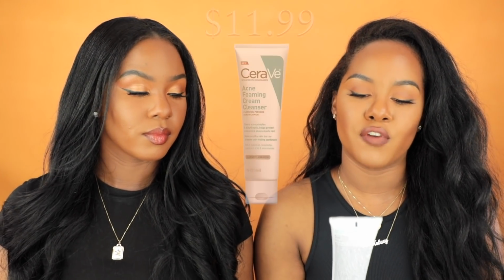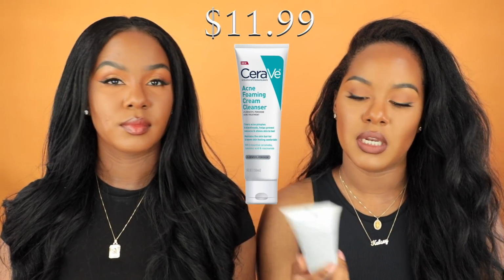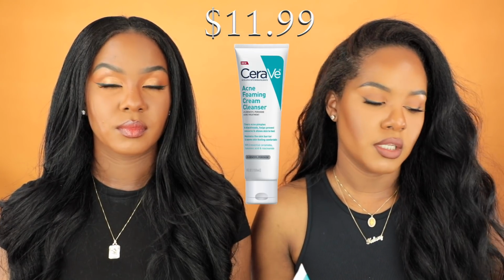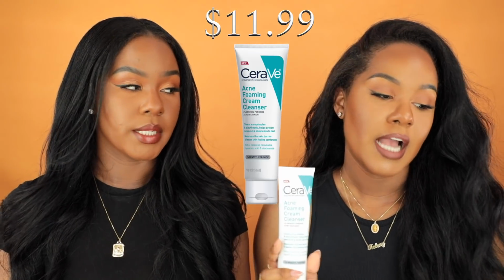So I have another CeraVe product to mention, and this is one of their newer cleansers. This is their Acne Foaming Cream Cleanser with 4% benzoyl peroxide acne treatment, and this is a benzoyl peroxide cleanser. So after I do my balm cleanser and my gel cleanser, I do this. So you triple cleanse. I triple cleanse.